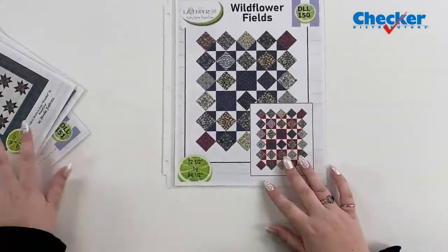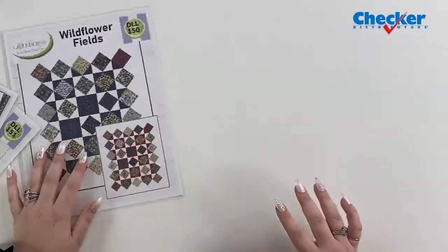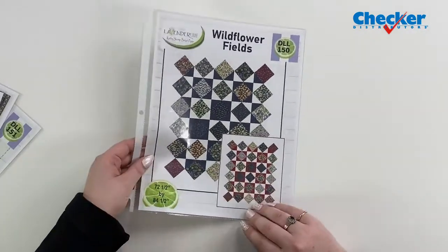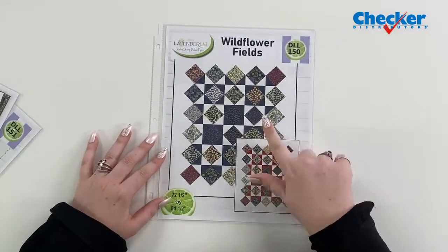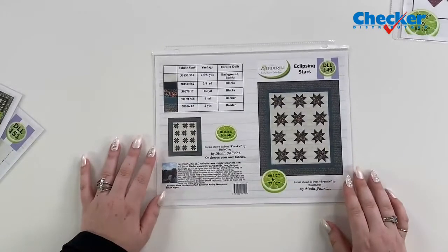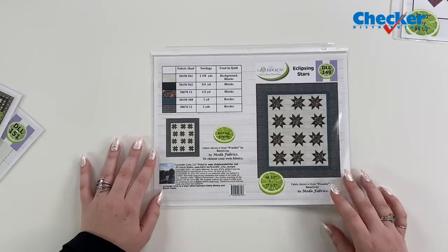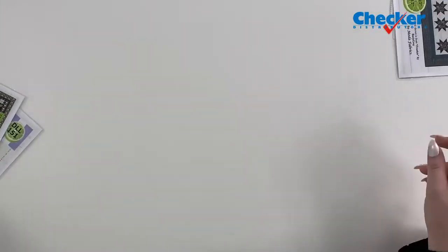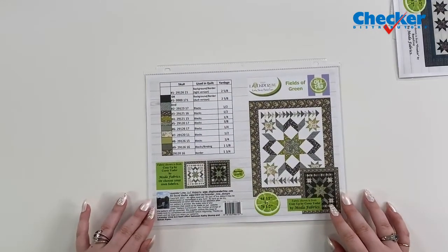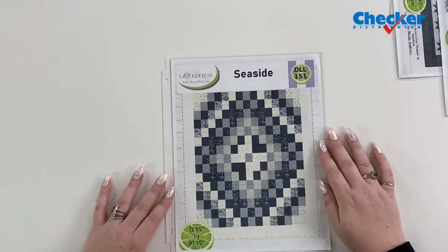Lavender Lime quilting patterns, as you can see, come in this protective sleeve, which is awesome. It also slides across my table really easily. This one's Wildflower Fields. Again, a prime example of how different you can make it look just by changing your colors. We have Eclipsing Stars. This one's 66.5 by 77.5. Then we've got Fields of Green, and Seaside.